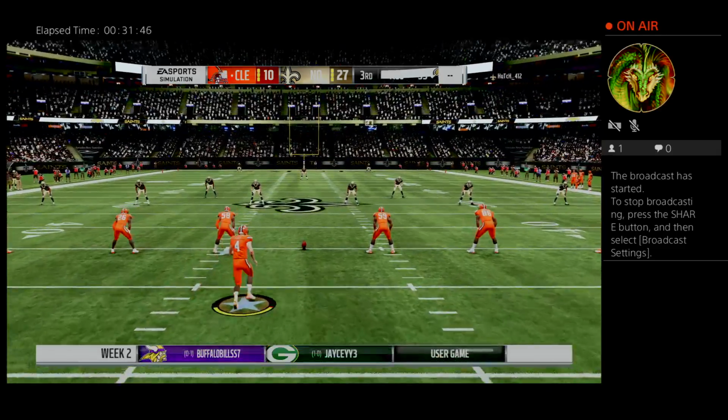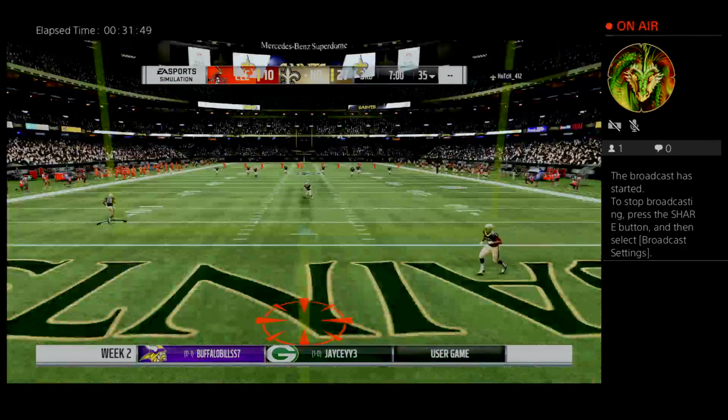The kickoff unit is out on the field, and they will send this one away.